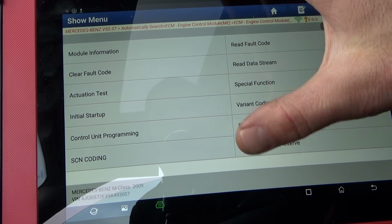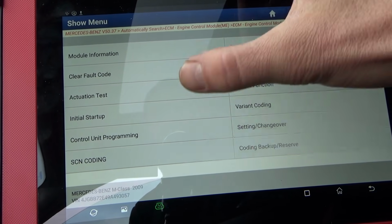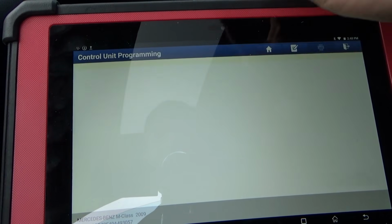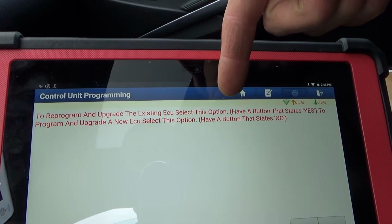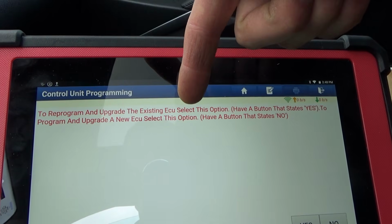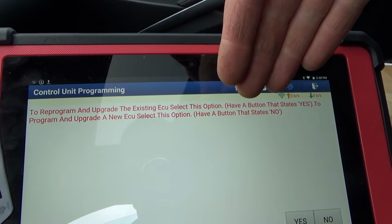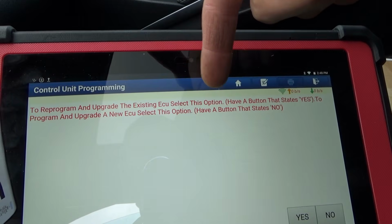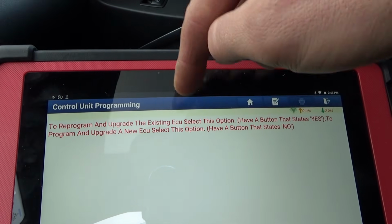And all these options here. So, control unit programming. We want to do automatic. To reprogram and upgrade the existing ECU, select this option, which has a button that states yes. To program and upgrade a new ECU, select this option, which has a button that states no. Okay, so be careful. We have an existing ECU, so select this option, yes. We want to reprogram and upgrade an existing ECU.